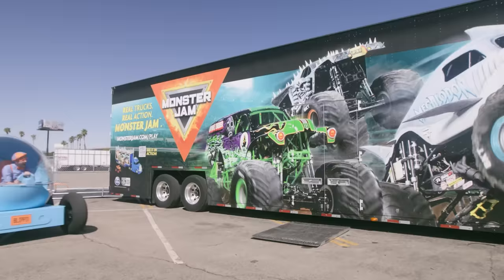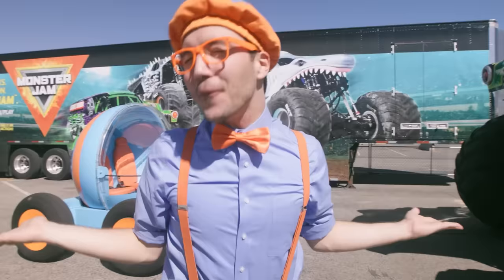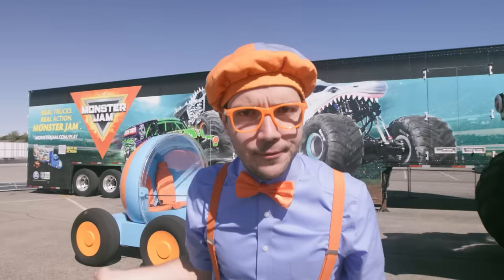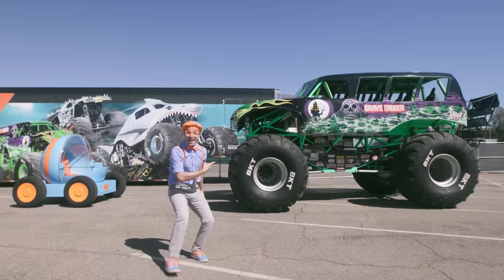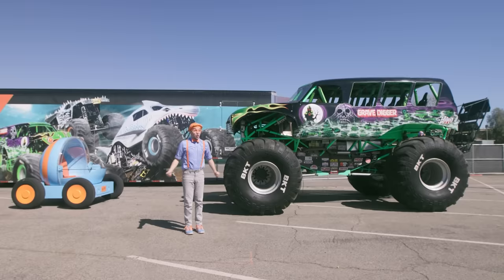I can't wait to see a Monster Jam monster truck up close! I've been driving around in my Blippi Mobile all day trying to find one. Do you see a monster truck anywhere around here? Whoa! Check it out! It's a monster truck! Whoa! It's so big! No way! And look at who it is!